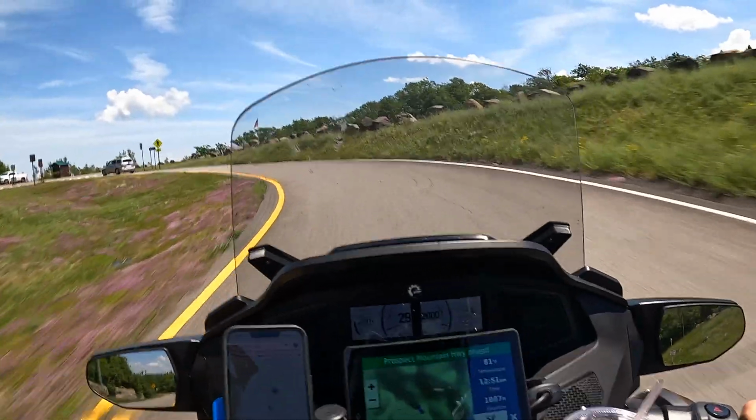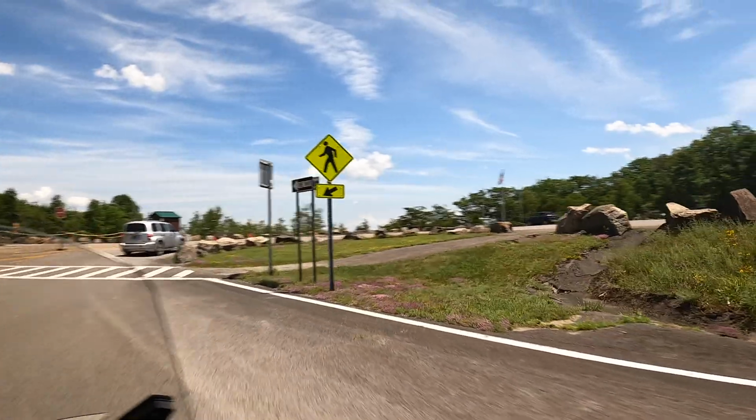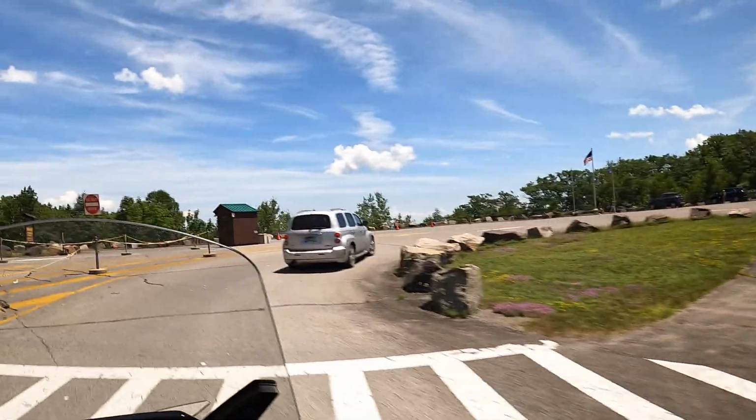This can't be the summit. We're not even at 2,000 feet. Oh, no, we're not at the summit. If you live in southwestern Pennsylvania, correct me on this. I'm going to just pull in here.